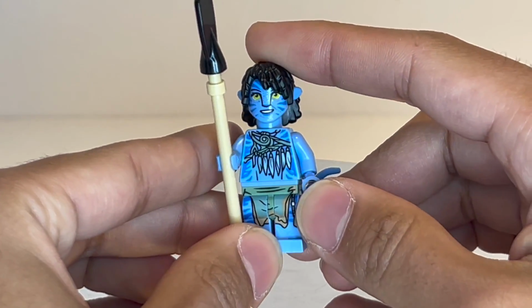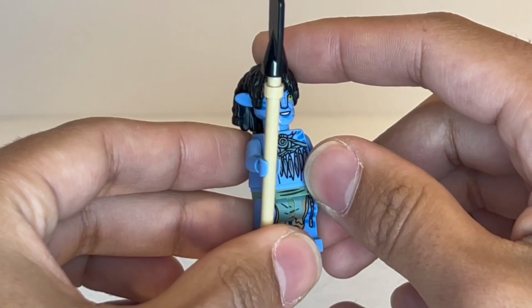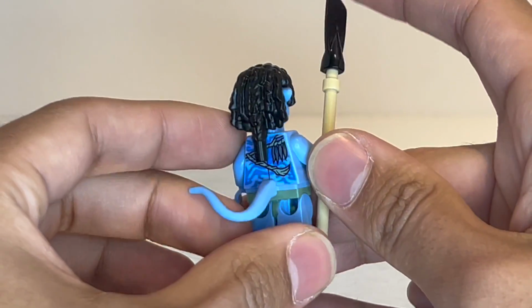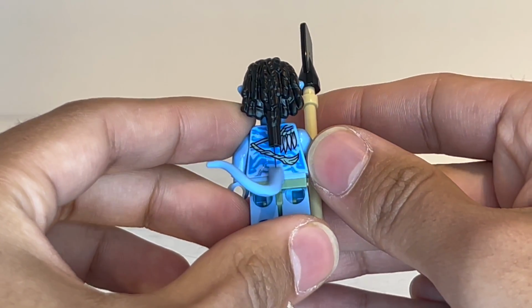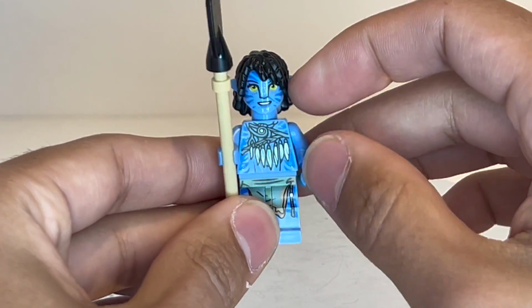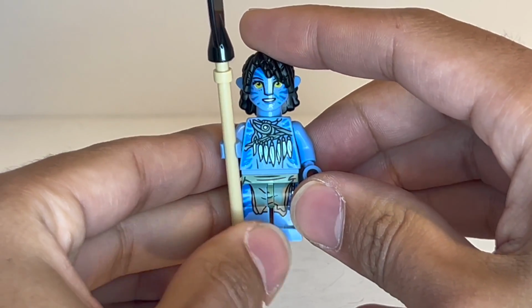One thing I do really like is the inclusion of the metallic silver printing here. That absolutely stands out and feels very special to me in the way this figure is put together, having these kind of feathers or teeth-like attachments on the torso reflecting the light, which is very cool.